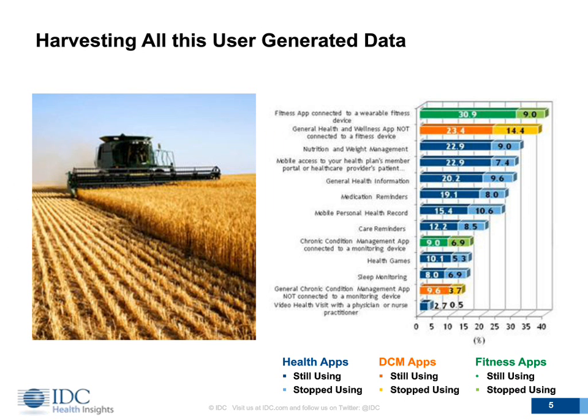In many instances, it's just simply an Excel or a Word document that they're keeping track of their health in. But we do see about 10% of consumers in this particular survey. It may be hard to read on the screen, but it's color-coded. The orange bars represent digital care management, the green bars represent fitness applications, and the blue bars represent other types of mobile health applications.